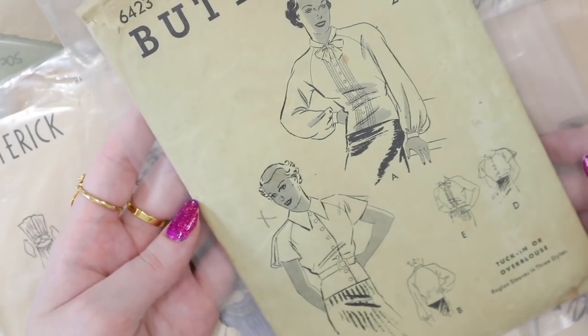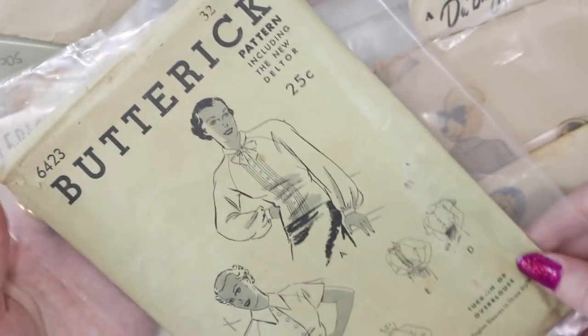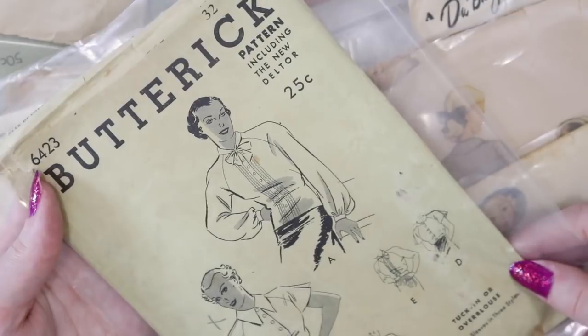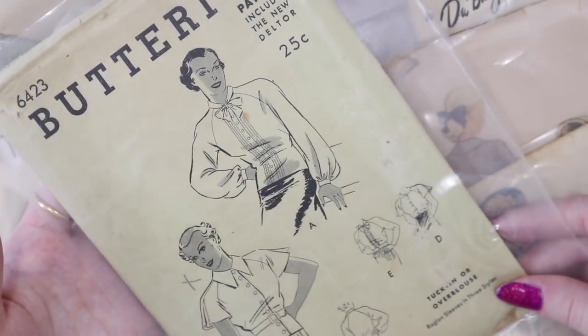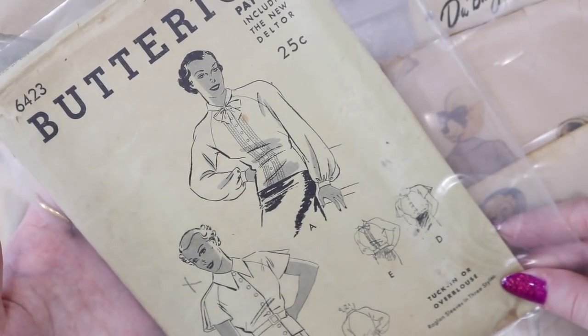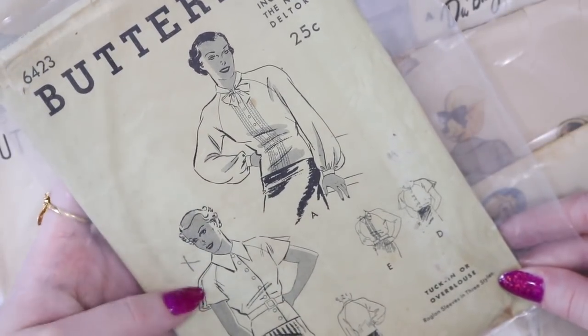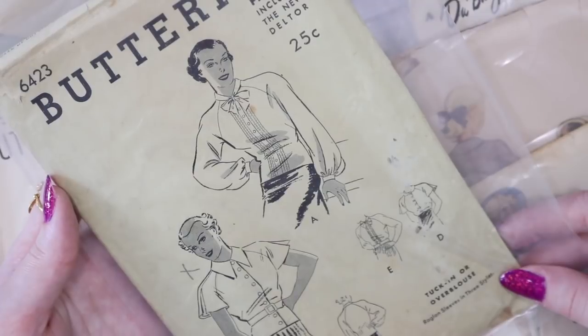Here we have another 1930s Butterick pattern. This one is faded to kind of a green color, but it feels like all the pieces might be there. I love this pattern. If this was in my size, I'd definitely keep it. It is called a tuck-in or over blouse. So it means you could tuck it into a skirt or wear it over top of the skirt, as you see here. And this has optional pin tuck details at the front.